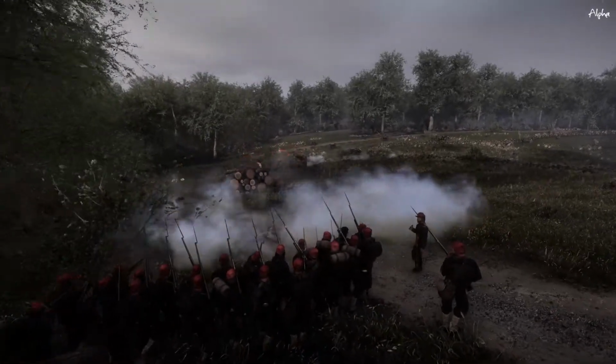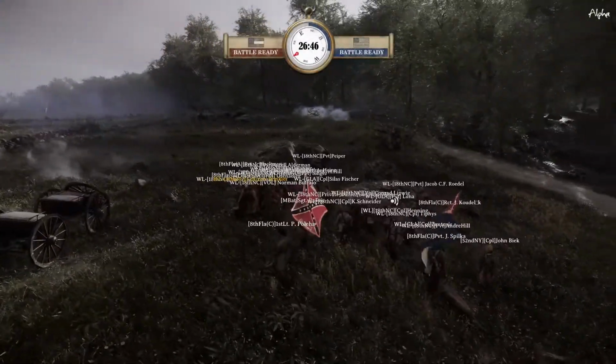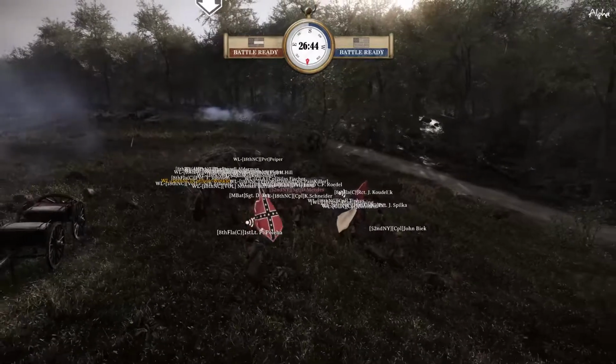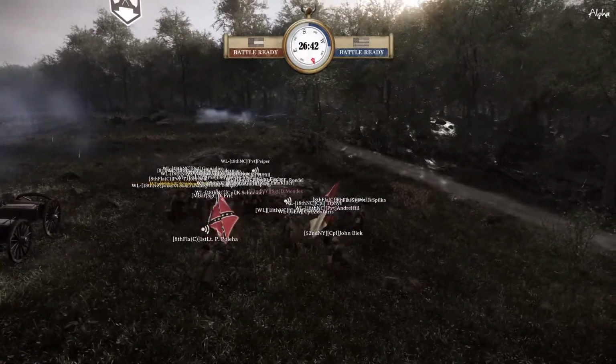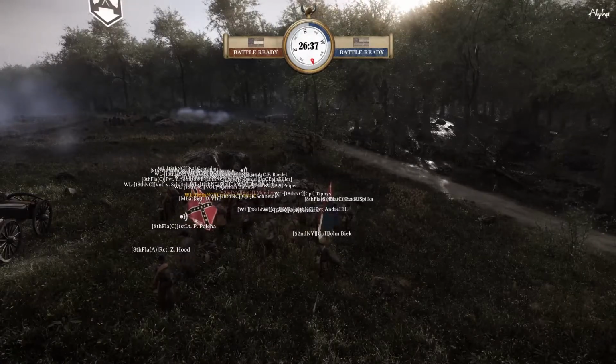But 18th being downhill behind the logs, behind the rocks, they've got a little bit of a good spot here. And that blue line is bleeding away. 18th just needs to hold tight till they can create a counterattack. I'm looking northeast, don't worry.